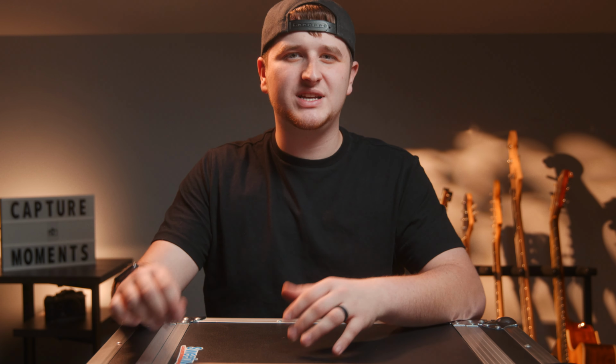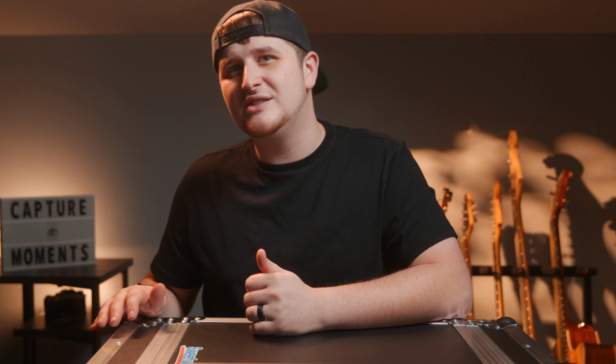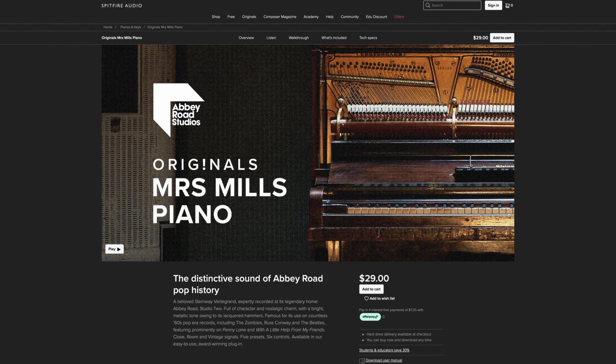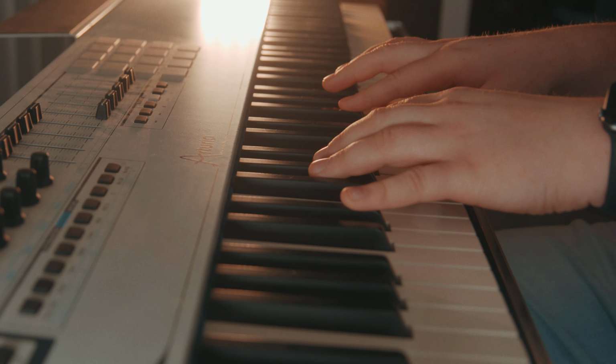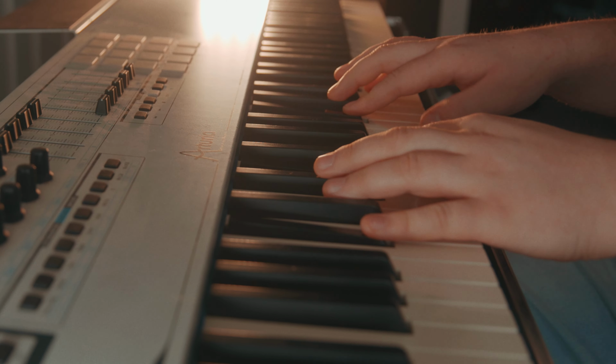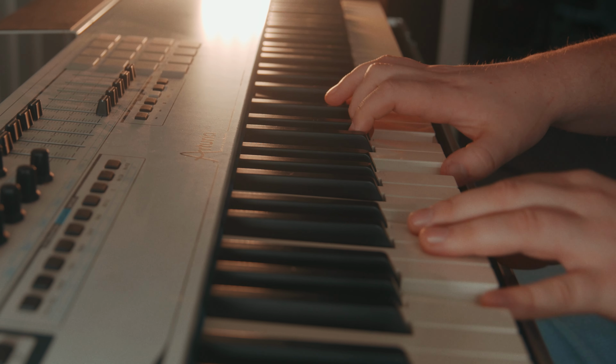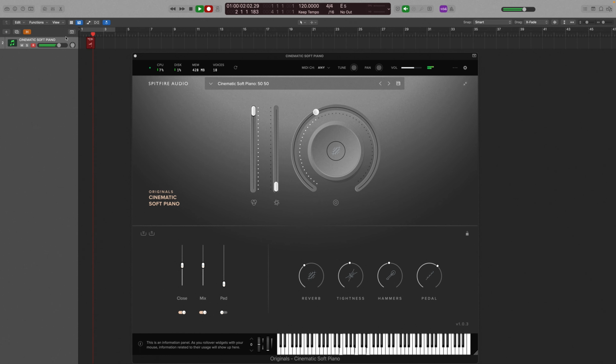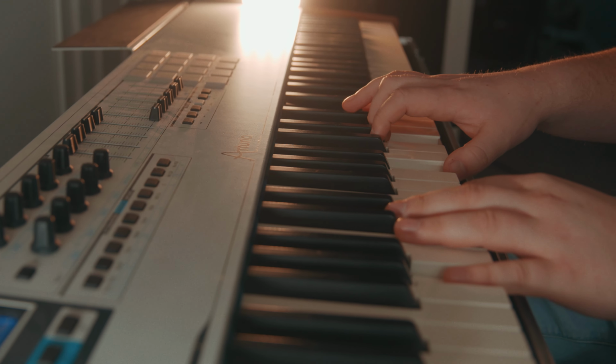Another super cool option is the Spitfire Audio Originals series. They have quite the versatile line, and they go for $29 a piece, and they're super natural. Here's what those plugins sound like. They're both very cool and very professional, especially when you compare them to the default instruments.